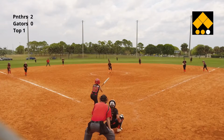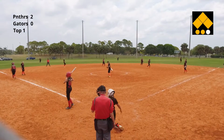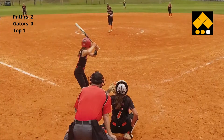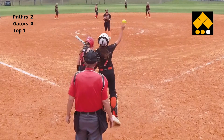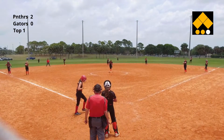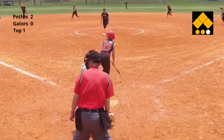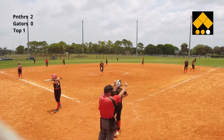Gators looking to get off the field here. And that one is fouled back. And we remain at 1-2. 1 ball, 2 strikes, 2 outs, bases loaded here. Holly O'Connor at bat. And that ball misses high outside. And now we're at 2-2. And that one is contacted, but it goes foul. And we reset to 2-2.